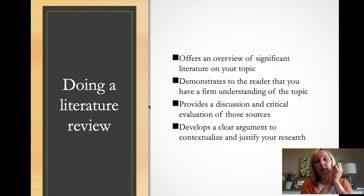Just a little bit about doing a literature review. The reason that we include lit reviews in our research, and probably most research papers that you read are going to have some element of a lit review in them, is that it provides an overview of significant literature about a particular topic. It helps to demonstrate to the reader that you have a grasp on the topic, that you have a full understanding of the foundations for your topic and for an argument for the need for research in that particular topic.